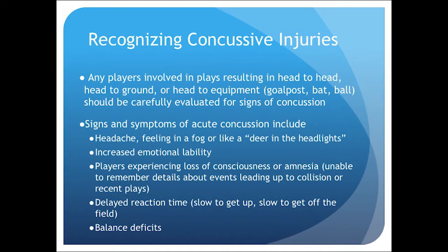So, bringing you back onto the field, our first step is to recognize these concussive injuries. Any player involved in a play resulting in head-to-head, head-to-ground, or head-to-equipment contact should be carefully monitored by you as a sideline physician for any signs of concussion. So again, if they're slow to get up, if they look confused, or if they're not going the right direction after a play, the bulk of the athletes move one way and your athlete's moving the other direction, they need to come off. If they're spending more time down on the ground than you want to, just bring them off.